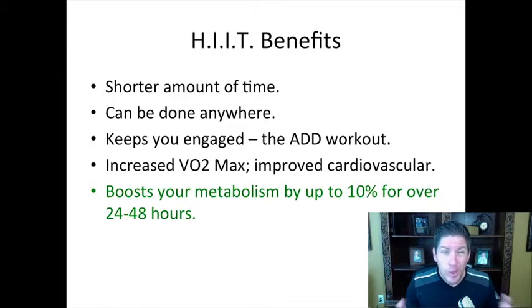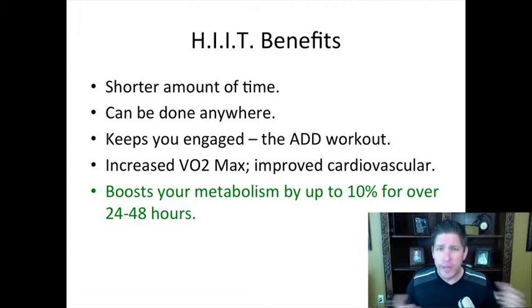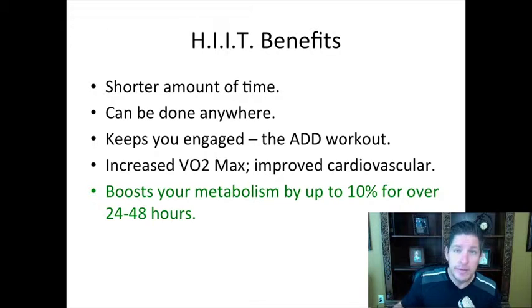So point being is this. This is what I tell people when I explain HIIT. Moderate pace training, you burn calories while you're doing it, and you might create a little bit of an afterburn effect. But studies have shown that with HIIT, high-intensity interval training, yes, you're going to burn calories while you're doing it, but that increased metabolism, that increased burn, that increased percentage that you're going to carry for over 24 to maybe even up to 38 hours is going to increase the amount of calories that you're burning on a daily basis by a very large number. So that's why people love HIIT training.